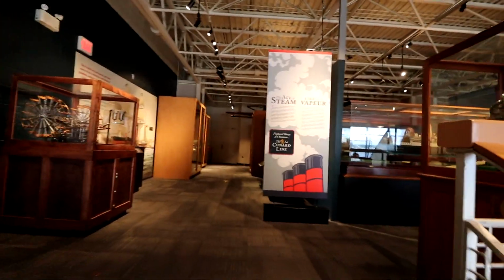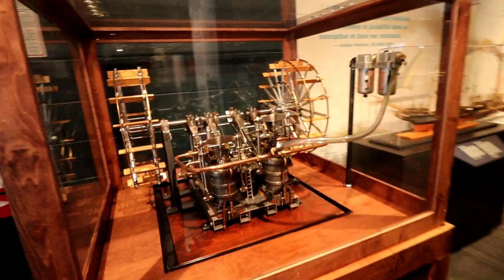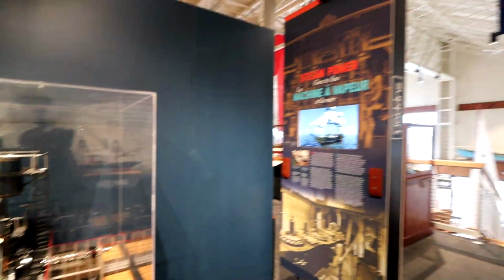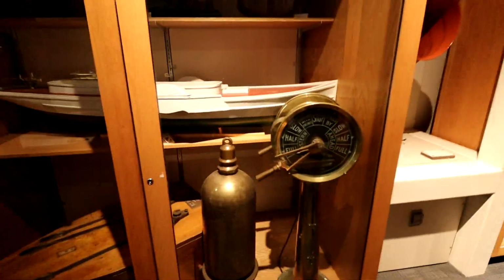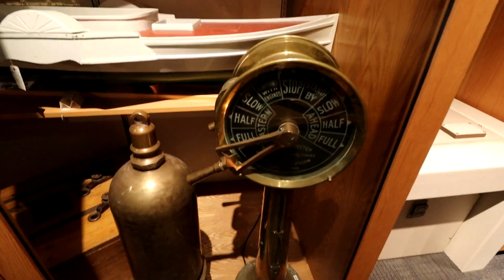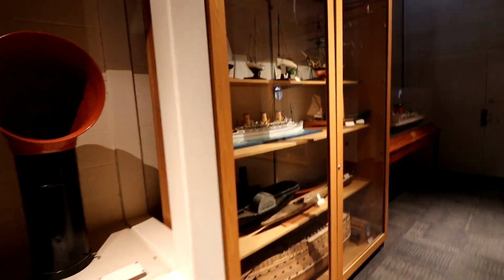Welcome to the age of steam. Now this stuff is pretty interesting too. The sails provided added propulsion, saving on fuel, and stabilized the ship in rough seas to keep the paddle wheels in the water. This was important. Oh, this thing is cool. Look at that. Reminds me of the Titanic. To signal the engines to speed up or slow down or go in reverse.